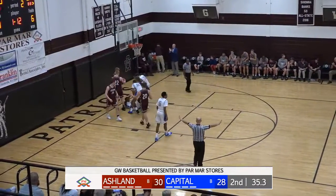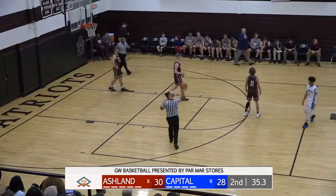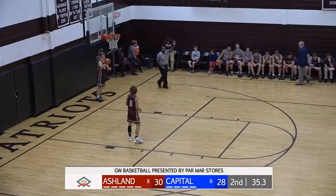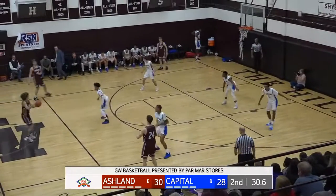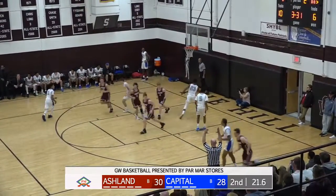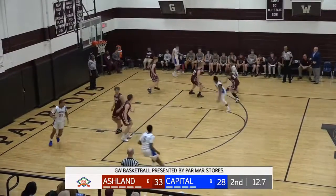And we have a whistle and a foul. And that foul's going to go on to Marquise Brooks, and that is his third personal foul, non-shooting foul. And he will have to sit on the bench. And question is, will he start the third quarter? But him checking back in the game really sparked this team. Zone defense again. There's a shot again out of the corner, and that's good. That's the little honey hole there by Ethan Hudson. 33-28, 6-0 run. Ashland back on top.